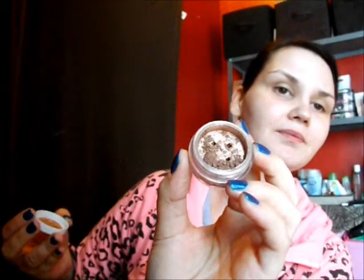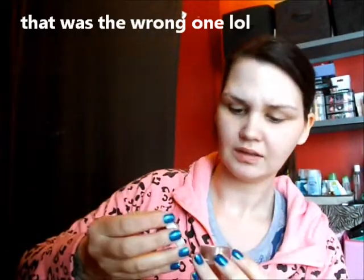Now, for the eyeshadows that I got, Natural or Nude Kit? No, Natural Kit is Sassy, Confident, and Celebrity, I'm pretty sure. Sassy looks like... I'm just going to open it. Oh, I opened this one, apparently. I used this one. Never mind. Looks like that. I didn't think I had used it. Maybe this is the wrong one.